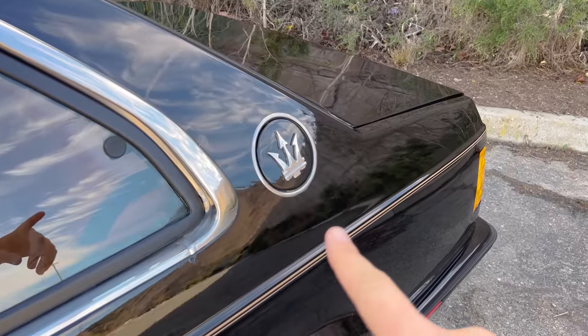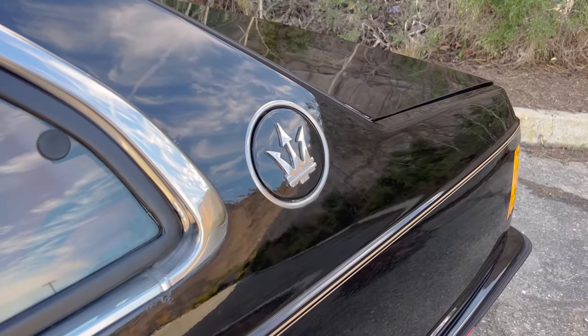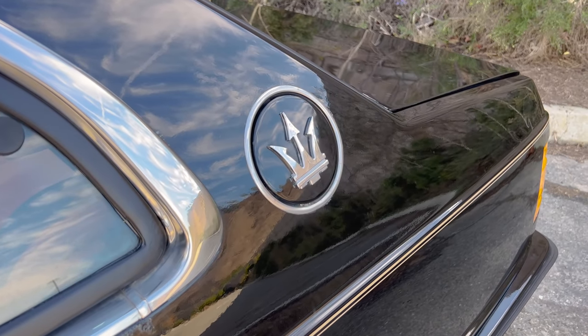The answer is nothing. I looked through the owner's manual, trying to figure out what this is. It's never referenced anywhere, and it doesn't look like it opens. I think they just stuck that on there for symmetry. You have the fuel door on one side, might as well put the same thing over on the other side, and it gave them a chance to put another Maserati logo on the outside of this car.